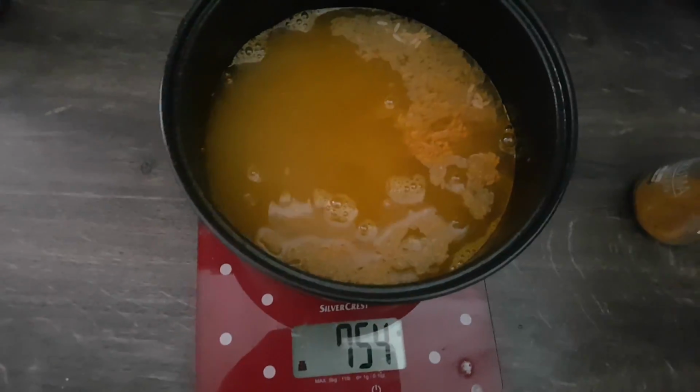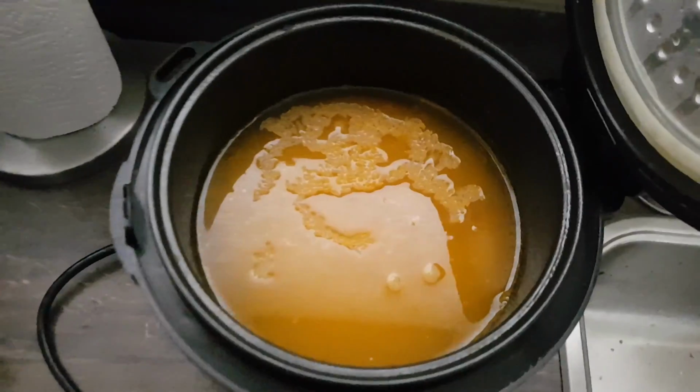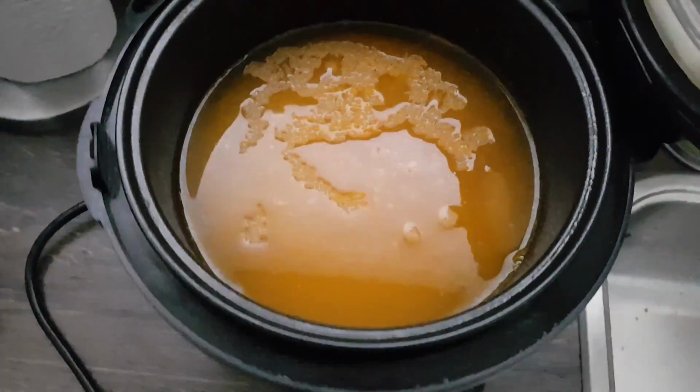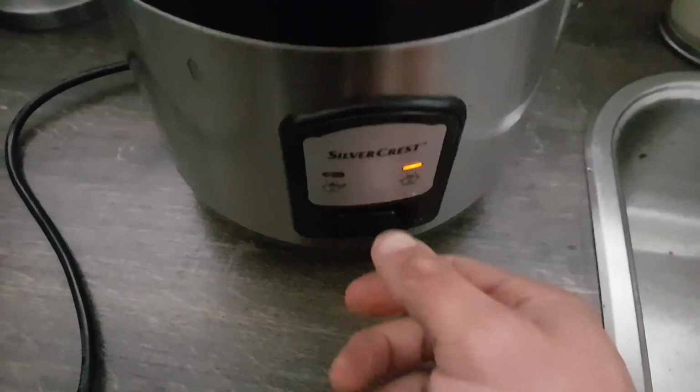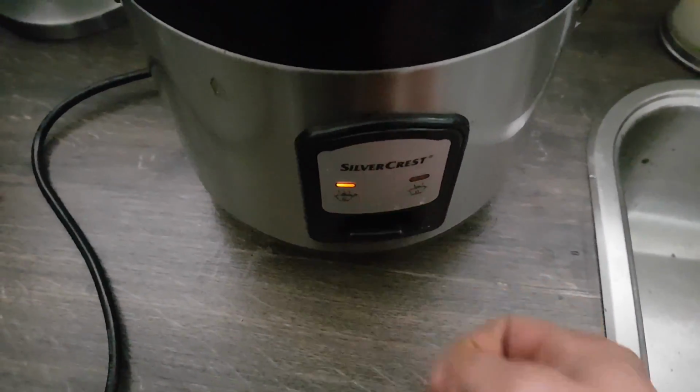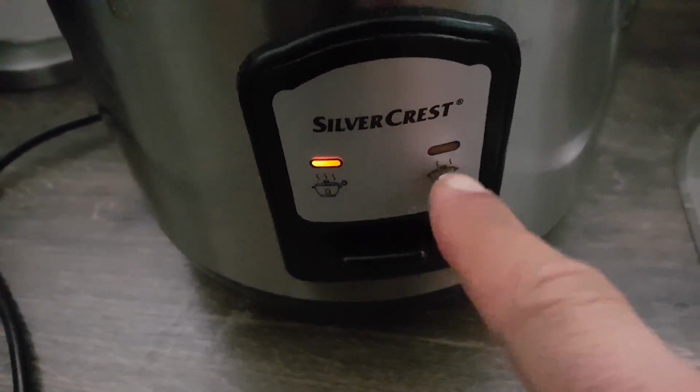Just like that. And now we're going to put it in the rice cooker itself. Right, look at this golden water already. It's almost turned on. Just going to close it up. Then kaboom, turn it on, and once this light turns to that light, you know it's done, and then we can see the end result.